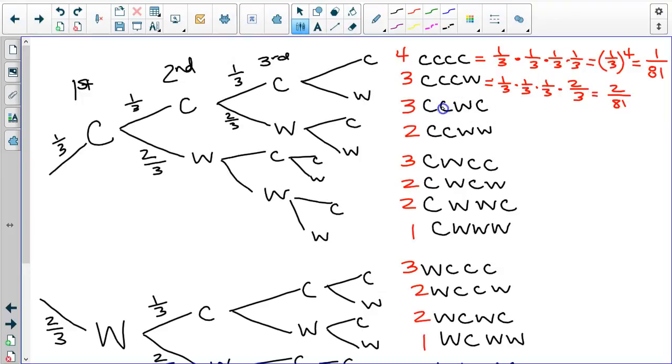Okay. This is again 3 and 3, so I'm not going to do it again, but I get 2 out of 81. This is 2 of them are correct. So I'm going to do 1/3 times 1/3 times 2/3 times 2/3, and I get what? 4 out of 81. Yep. This is 3 correct, so that's 2 out of 81. This is 2 correct, so that's, let me go over here, I'm running out of room. 4 out of 81. This is 2 correct, so 4 out of 81.